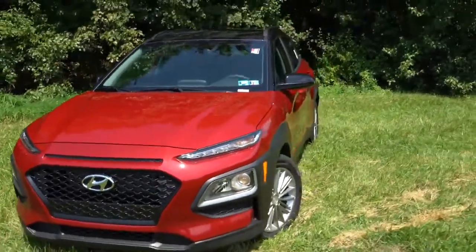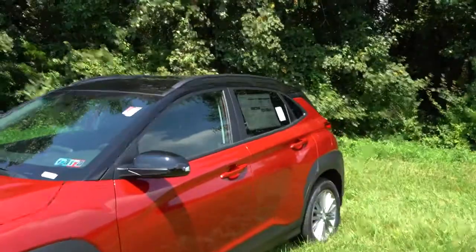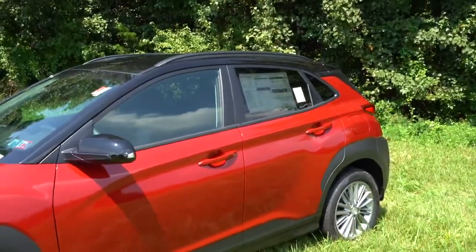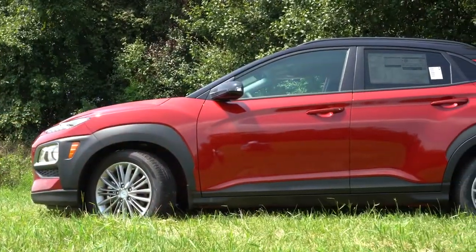But now let's go ahead and make our way to the side of this one. Roof rails up top will actually come standard on the SEL trim level and up, so that is why you were looking at it right now. Rear privacy glass is going to come with the SEL trim level and up once again.